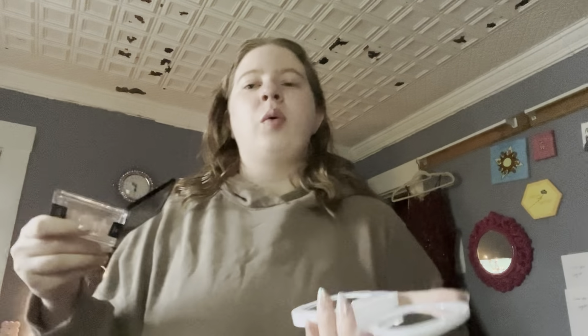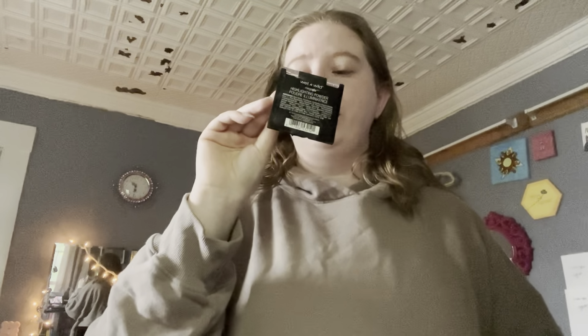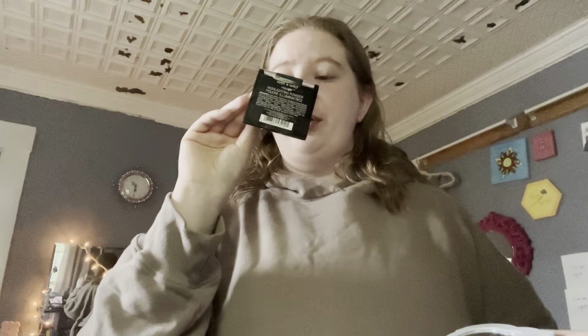Speaking of, I'm also trying to get through some old makeup that isn't quite expired, but I just don't really like and don't really want in my kit anymore. This is one of them. This is a Wet n Wild highlighting powder. This is like when people discovered on YouTube that Wet n Wild highlighters are freaking awesome, and they're like $5. Are you kidding? If anybody remembers that part of the internet time.